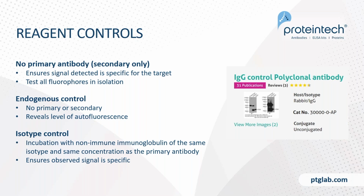If you're running a multiplex immunofluorescence experiment, ensure that you do this separately for all your secondaries. This control is highly important and ensures that the observed signal is biologically real for your target, rather than just non-specific staining of your secondary antibody.